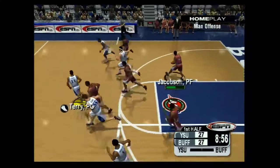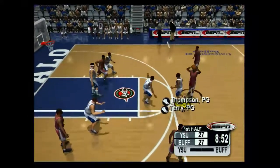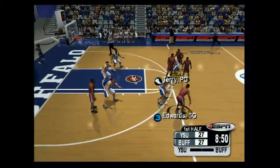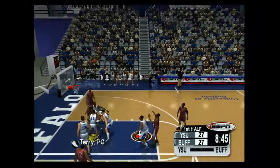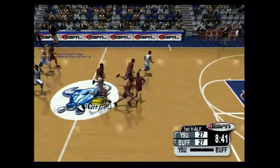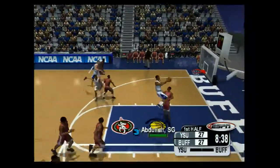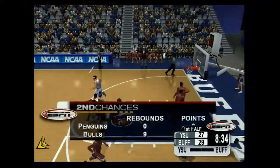It's knocked away. Pulls up. Get him, get him. Edwards can't connect from the stripe. It's a break. Dixon clears the board on offense.